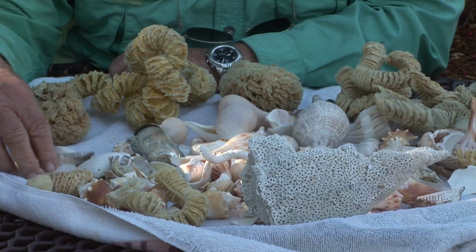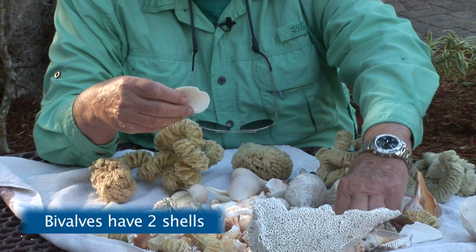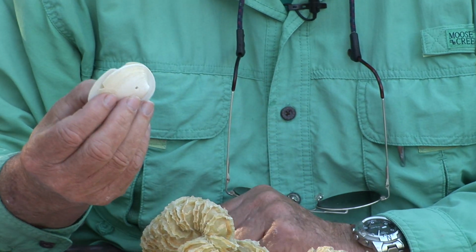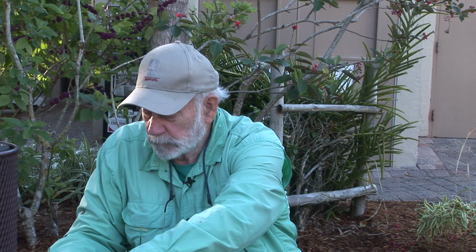Now, bivalves and univalves, what do we mean by that? This is an example of a bivalve. This is called a docinia. And anytime it takes two shells to make the whole, it's called a bivalve. These are actually vegetarians. That may be a surprise. They consume plant life out of the water.